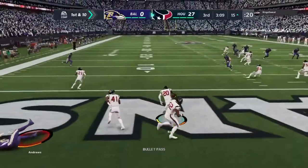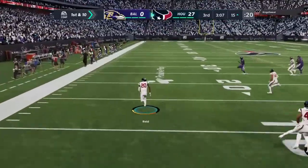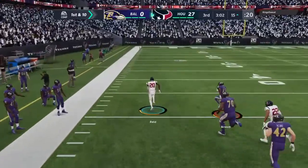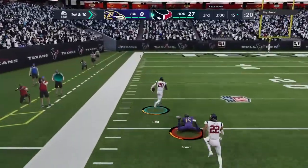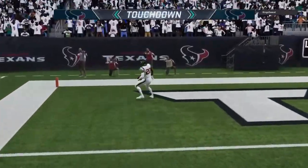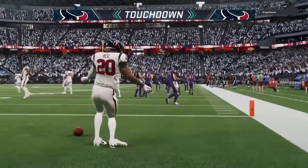And this is going to be intercepted. Picked up by Justin Reed. And now nothing but green ahead of him. He's at the 30, 10, and they will score a pick 6 for the Texans TD.